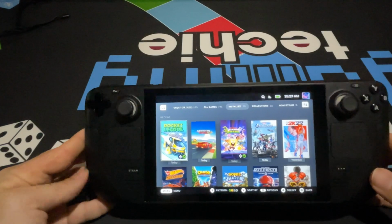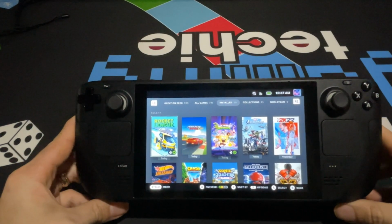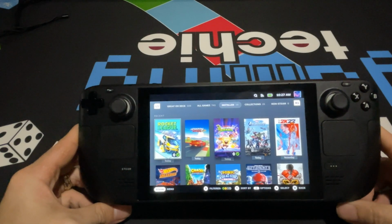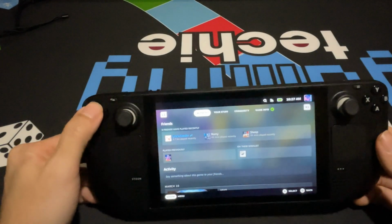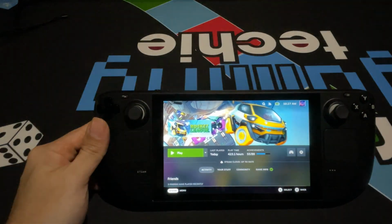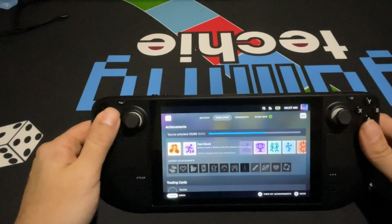The other thing we got to talk about is, of course, the social features of a platform, and hands down, the Steam Deck is way better than what the Switch has ever done so far, even though the Steam Deck has literally just come out, and it's probably going to get better and better over time when it comes to social features. But on here, when you click on a game, for example, you can see exactly how much time you've played, you can see all the achievements that you have on there, there's your achievements right there, so you can see exactly what you're looking at.